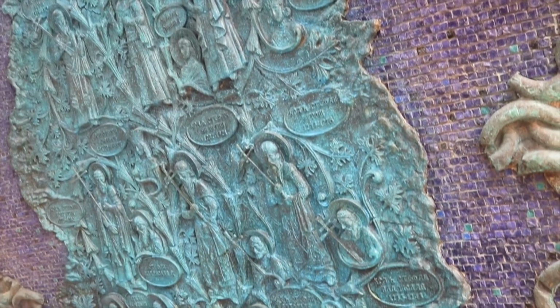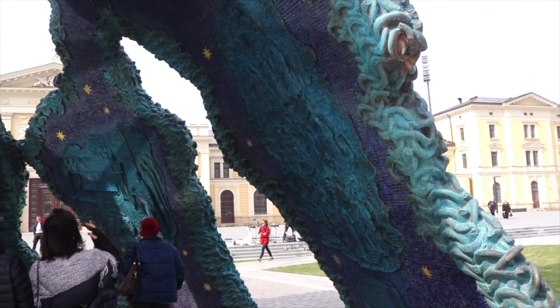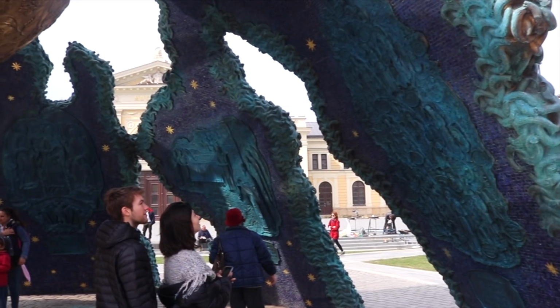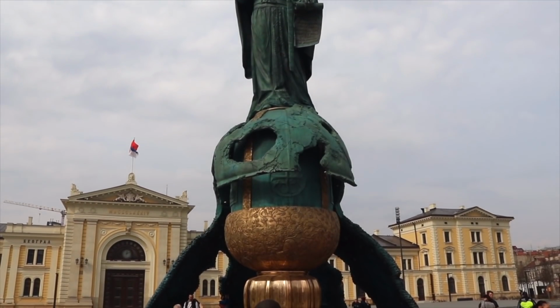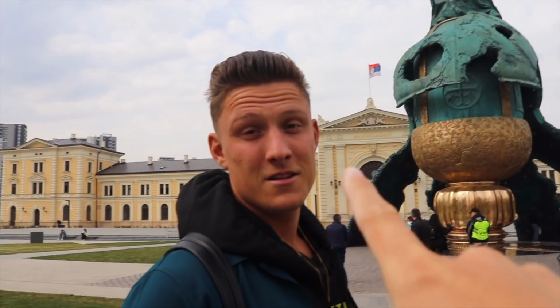There's like writing underneath of the history of Serbia. Obviously I can't read it, and you've got the huge gold dome at the bottom, and I've got a glass see-through thing at the bottom. It literally feels like you're going to fall through it. And it weighs 60 tonnes, which is so heavy. Almost as heavy as you. Almost as heavy as me after all these breaks.